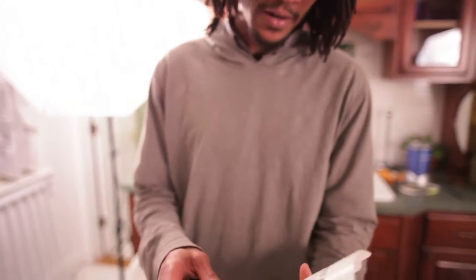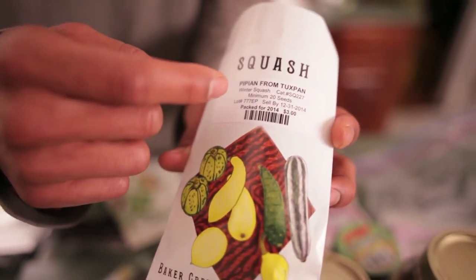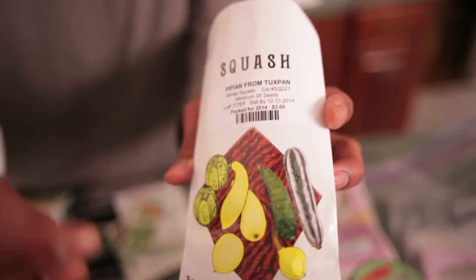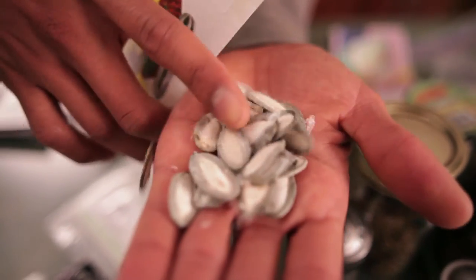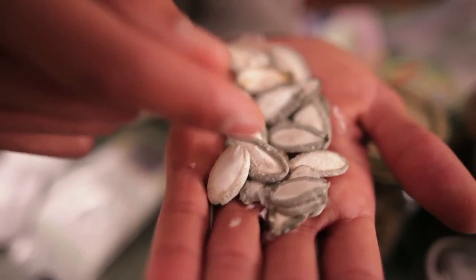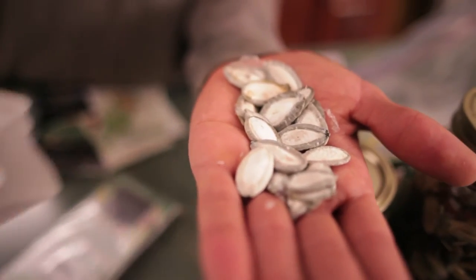This is a really cool variety of squash. It's called, if I'm pronouncing this right, but I may be wrong because I'm just going off of my own pronunciations, a pipian from Tuxpin. That's how I'm reading it. It's an Asian variety too. The seeds look really cool. They have this outer green, and the white is pretty interesting. The cool thing is they're actually grown for these seeds. It's not mostly grown for the flesh, but the flesh is good. The seeds are what this is actually grown for.